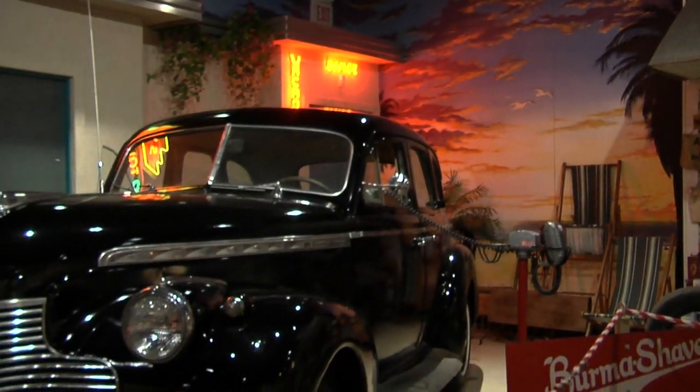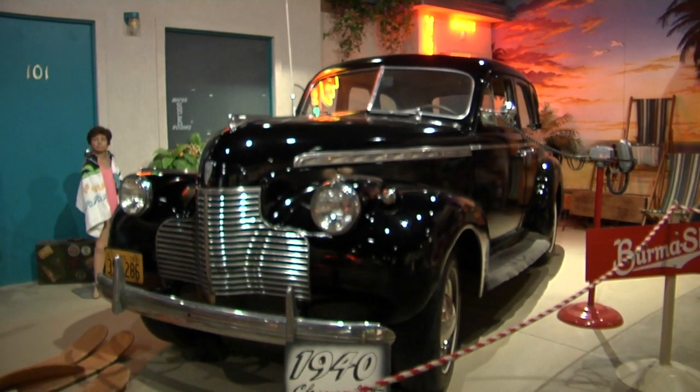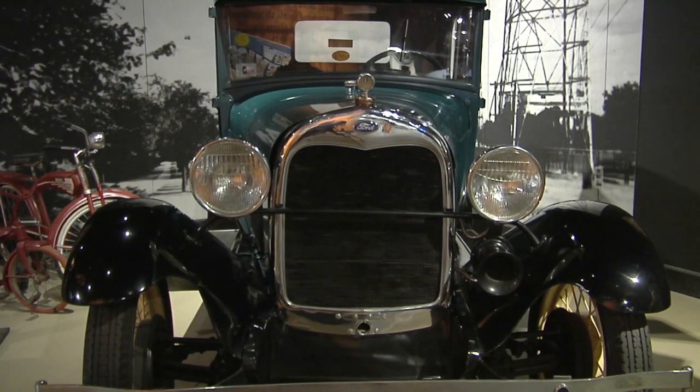Well, I live in Texas and I come here often. I bring my nephew here. He loves the old vehicles. He's into vintage vehicles, and he's into the nostalgia also. I think anything to do with Route 66 is a draw.